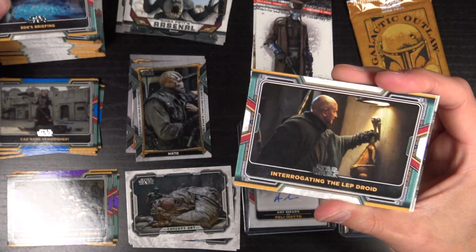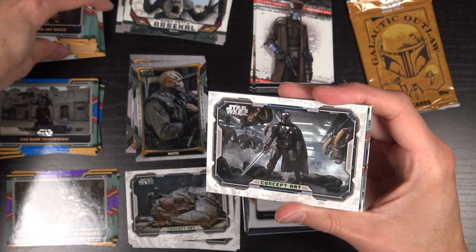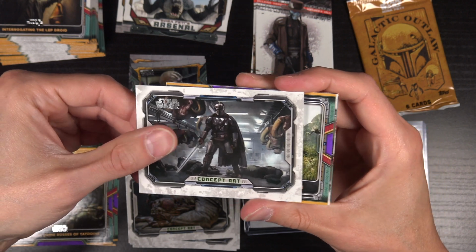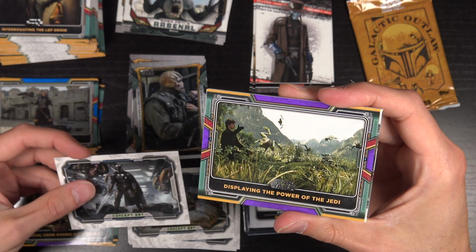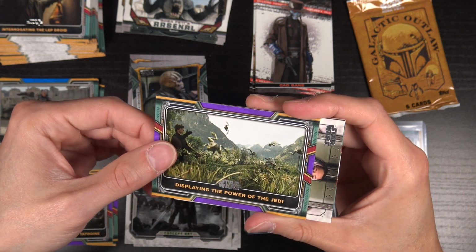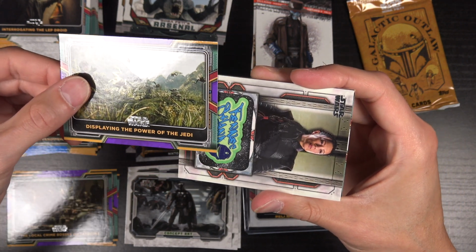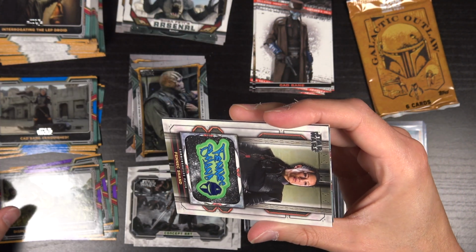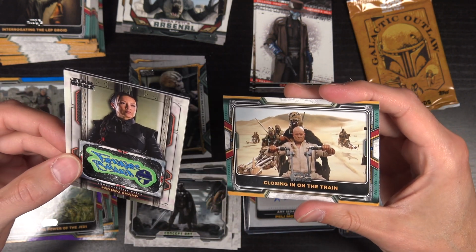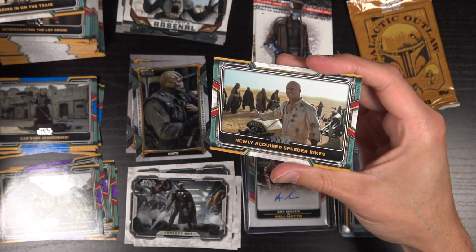Ooh, this might be the one. So each blaster box comes with a patch or a medallion of some sort. There's definitely a thicker card in here, which that might be. Concept art, Mando. Displaying the power of the Jedi. Fennec Shand. The commemorative patch. We'll get back to that one.